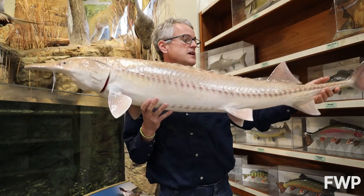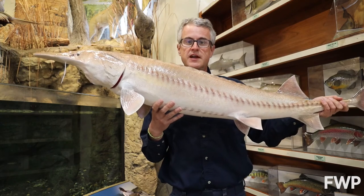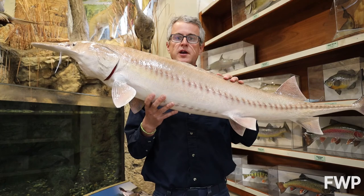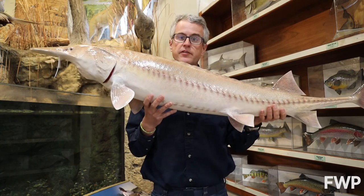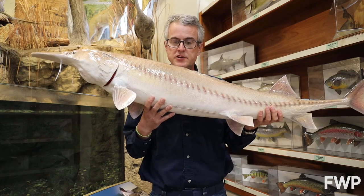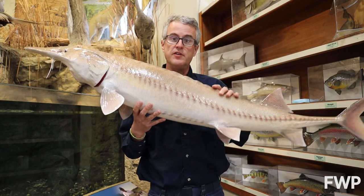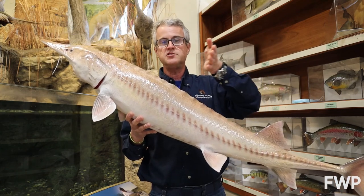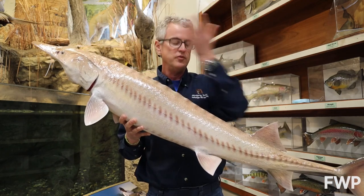So what we've done is we've raised sturgeon in some of the hatcheries, pallid sturgeon, release them, and hopefully we'll figure out a way to get them to survive in the wild on their own without having to be released from hatcheries. Fish like the shovelnose sturgeon, that smaller one that I showed you, we've got lots of those. Those eggs and little sturgeon don't need to drift as long, so we've got lots of those.